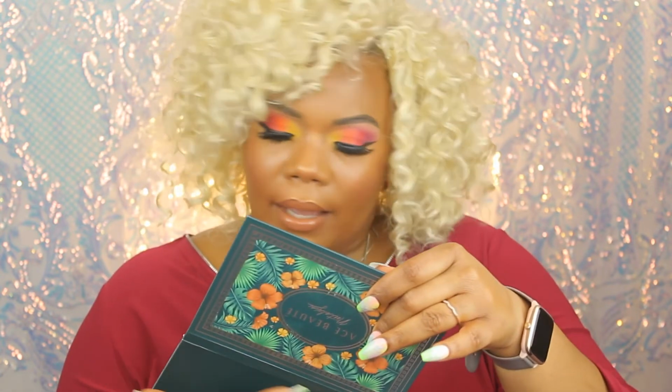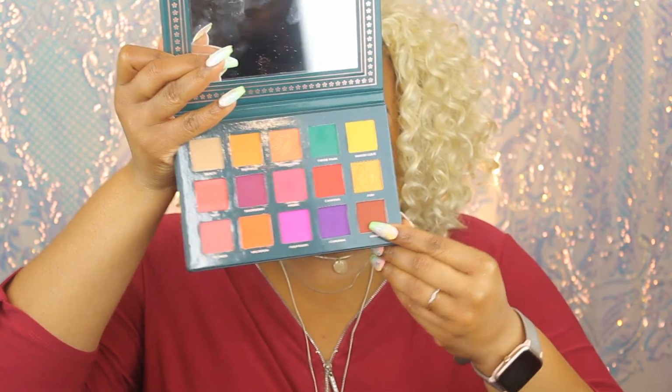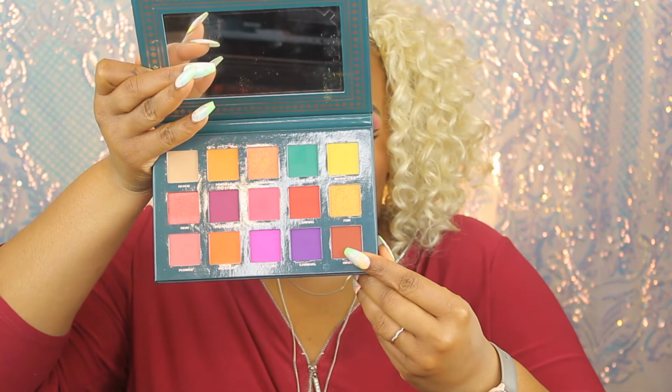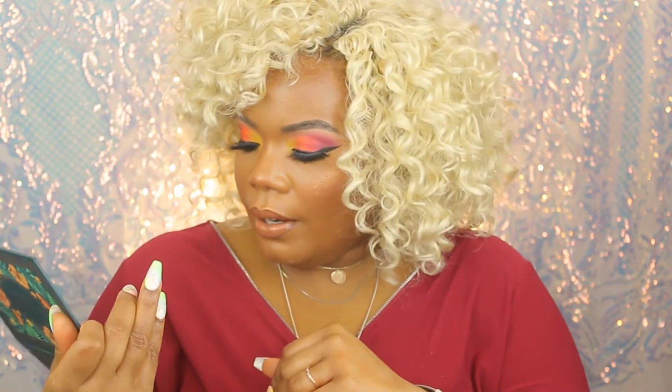Anyways, the eyeshadow palette is beautiful. I believe it's also versatile. Like, if you want to do a neutral look, you can. This shade Hiking is a neutral, a brown. It's a very warm brown, like a brick brown. But if you wanted to go into that and Beach and do something neutral with that, you could.